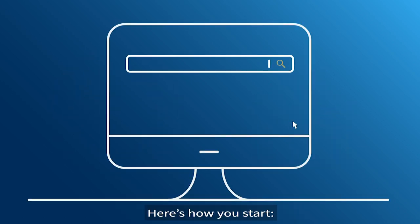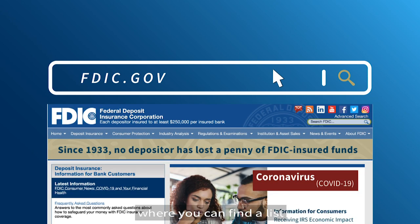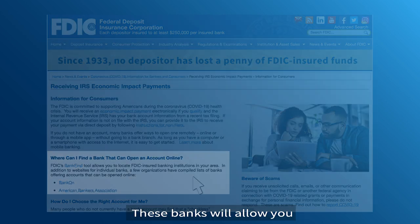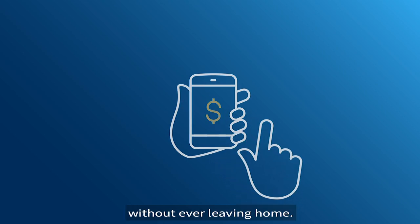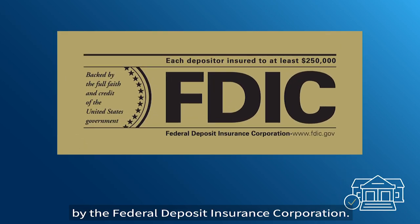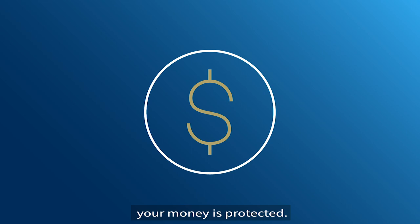Here's how you start. First, visit our website at fdic.gov, where you can find a list of some banks that offer low-cost bank accounts online. These banks allow you to open a basic checking account on your computer or even on your mobile device without ever leaving home. Make certain your bank is insured by the Federal Deposit Insurance Corporation. An FDIC-insured bank means your money is protected.